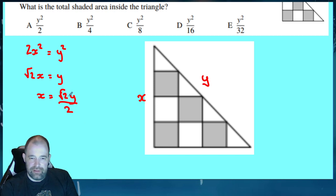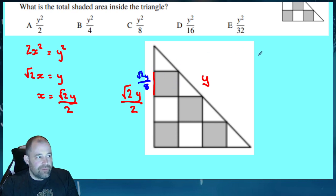I've just rationalised it, that's all. So we know that x, or this length here, is going to be root 2 lots of y over 2. And so to work out this length, we're dividing this by 4, or working out a quarter of this. So this length here is going to be root 2 y over 8. So to work out the area of 4 lots of these, we're going to square this and times it by 4. So to work out the area of one square, we're going to square it. So we're going to do root 2y over 8 times root 2y over 8.